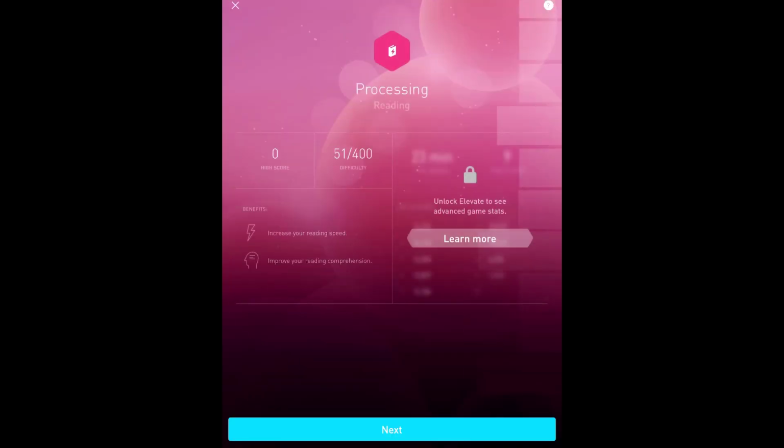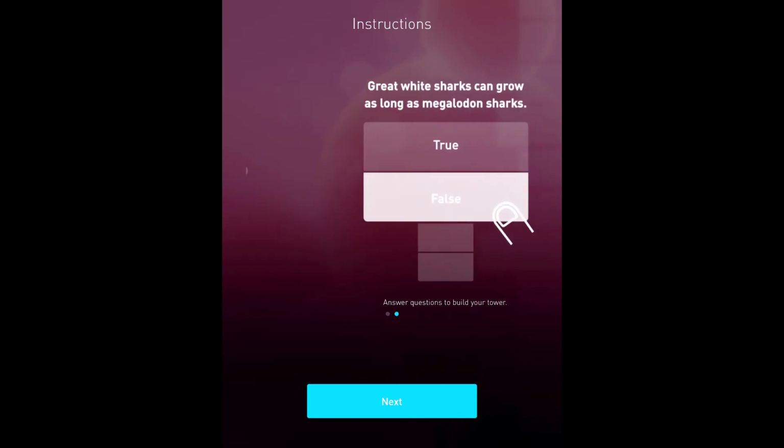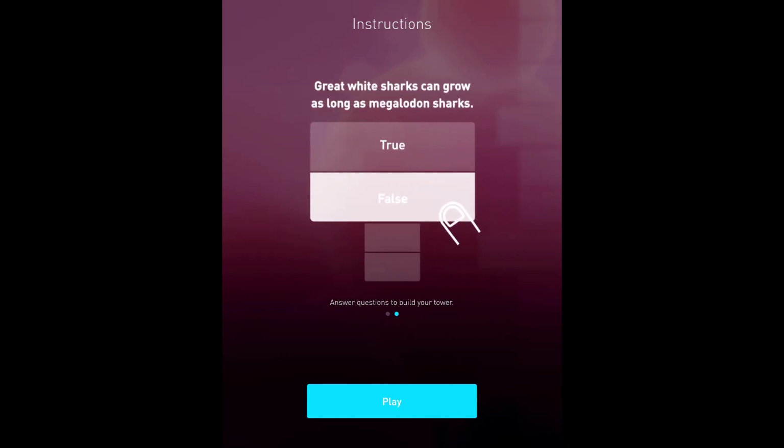And once again, I'm not going to do this, but I'm going to just show you this. So this is the second one. So this is just reading. So it'll increase your speed. So you hit next. And then it's going to give you the instructions. So you read each word as it appears. And then answer the questions to build your tower. So you just do that. Then you hit play. So pretty much that's the app for you.